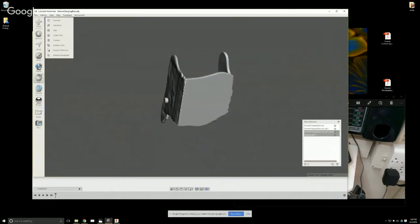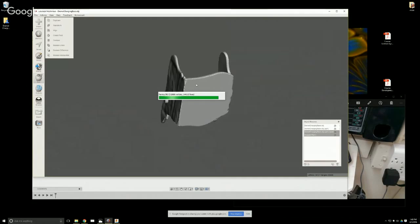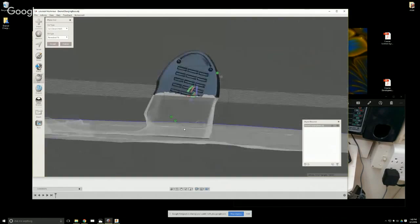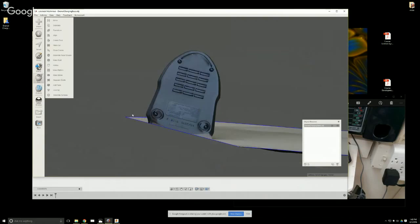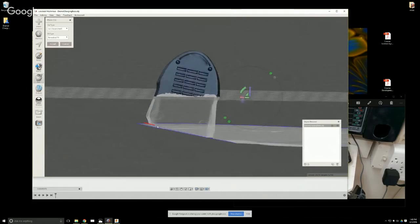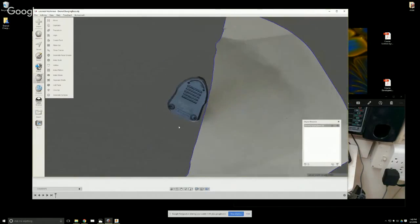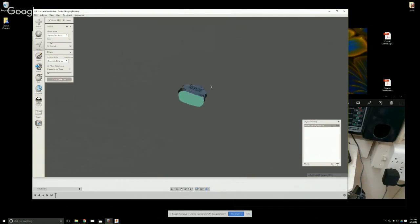Cancel that. So I'm going to just go back and replace. I'm going to bring in the charging base again, and I'm going to go through this a little bit more quickly. So I'm going to plane cut, you know, kind of what I think the base should be, like this. Plane cut it a little bit more like that. Say accept. And you see this quite a lot. This is, you know, not connected to this. So I can just select a little bit on here and say modify, expand to connected, and then delete. And this is a base.